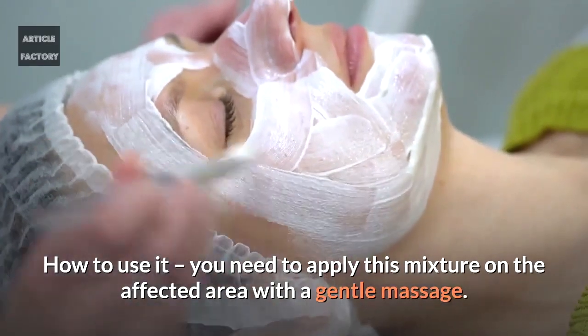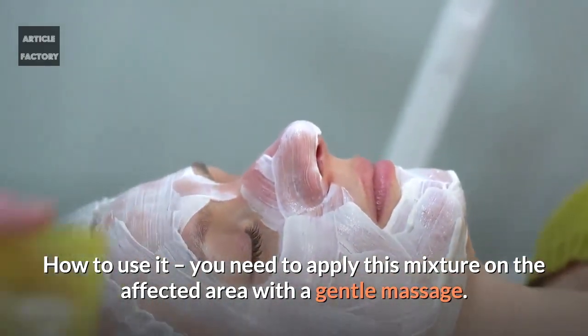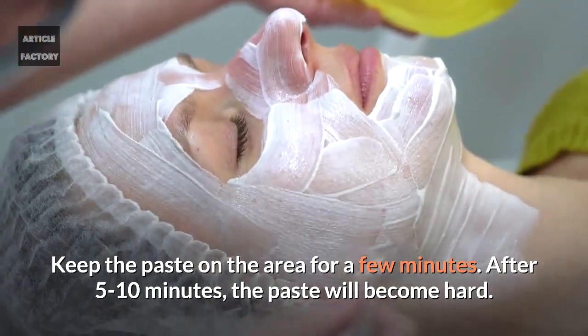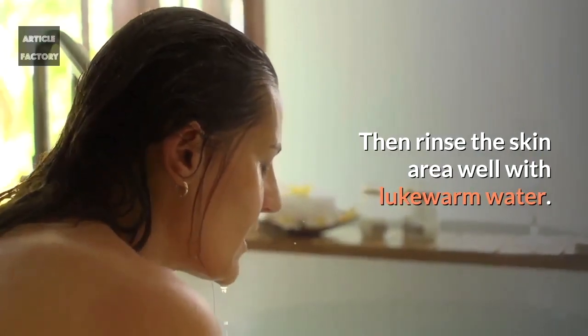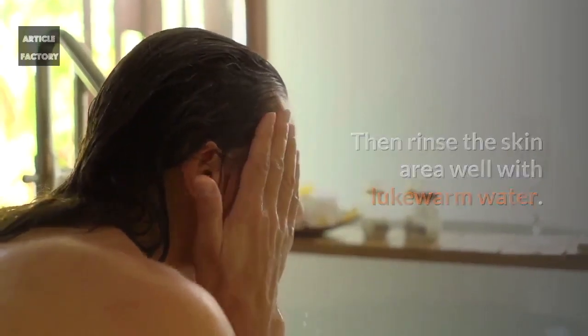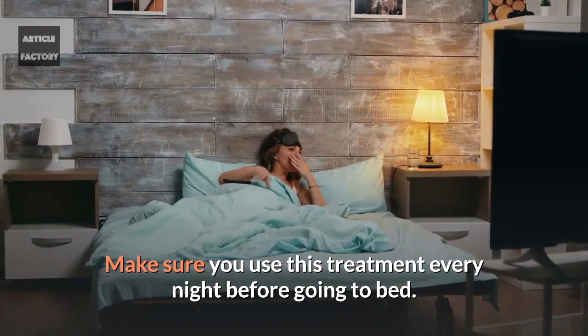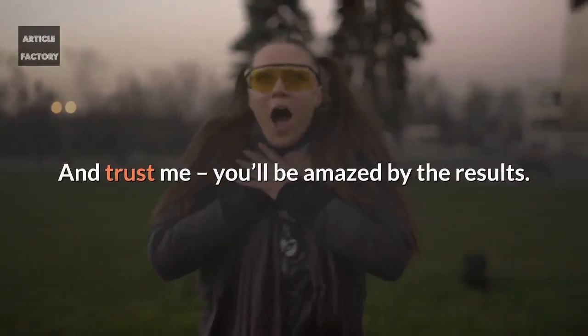How to use it. You need to apply this mixture on the affected area with a gentle massage. Keep the paste on the area for a few minutes. After 5 to 10 minutes the paste will become hard. Then rinse the skin area well with lukewarm water. Make sure you use this treatment every night before going to bed. And trust me, you'll be amazed by the results.